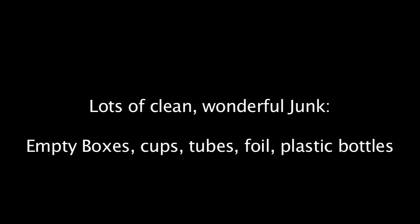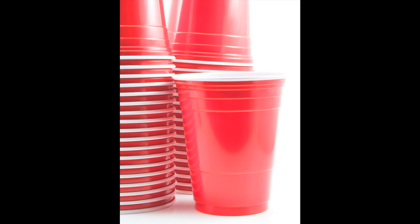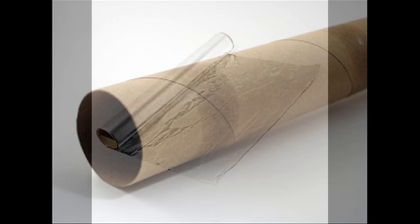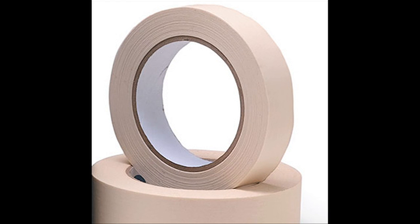The materials that you'll need for this session include lots of clean, wonderful junk or recyclable goods, such as boxes and cups. We'll also have aluminum foil and plastic bottles and those tubes that toilet paper and paper towel go on. And you also need a healthy supply of masking tape to build the models and put each of the different materials together in a way that's creative and fun.